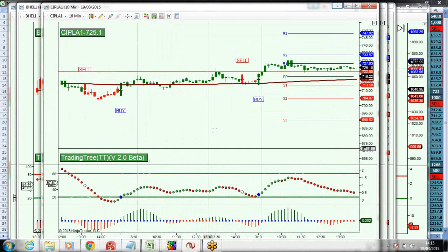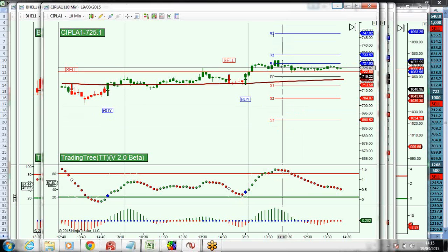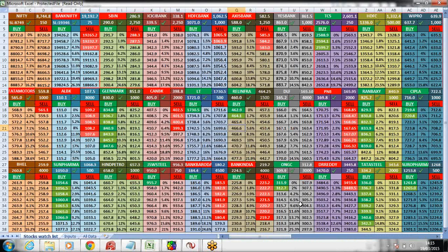Cipla, we have a buy call and it actually made its intermediate targets, even in Futures Tree also. So these are the calls that we have, and quite decent profits even today, when the markets are really flat, waiting for the Fed rate decision. So we'll wait till the market closes, and then I'll post the results for both the TradingTree and Futures Tree trades today.